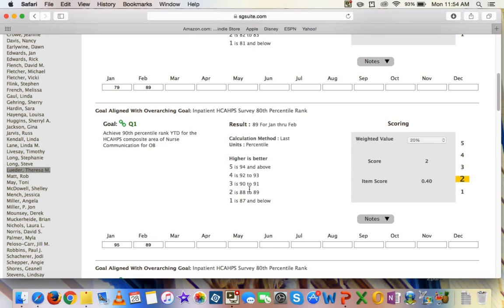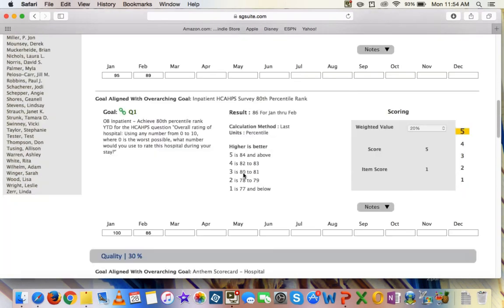And in fact, it fits into this range, which would give us a number 2. So it's between 88 and 89. So our rank on this particular one on the 5-point scale is a 2. We can go down and look at a few more of these. Here's another one that's HCAHPS.